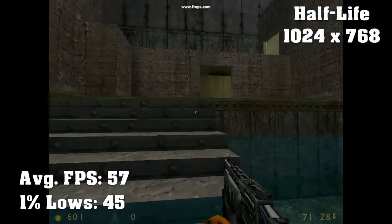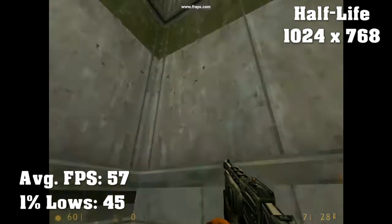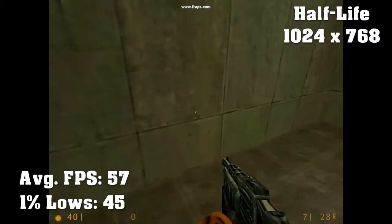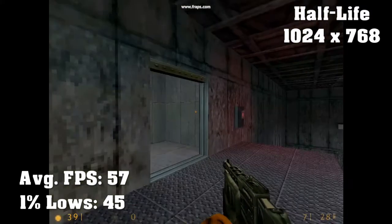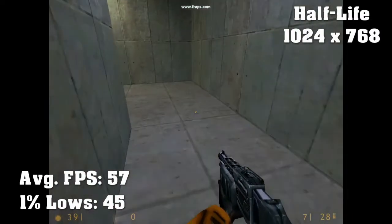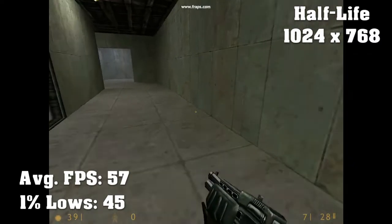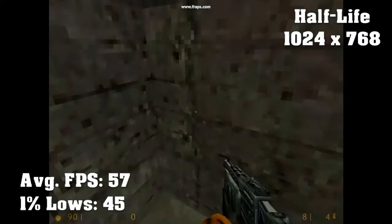Next up, we tried Half-Life at 1024 by 768, and it ran at about 60 FPS, with an average of 57 and 1% lows of 45. The gameplay you see here is what I recorded, but recording the gameplay made it run at like 20 FPS. So if you're going to get this laptop to play Half-Life, you probably won't be recording the gameplay. It ran perfectly fine if you weren't recording. There are no settings for Half-Life, just resolutions, and this was the highest one that our laptop would let us go to.